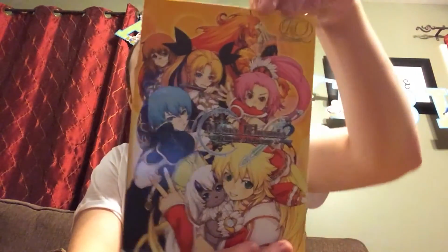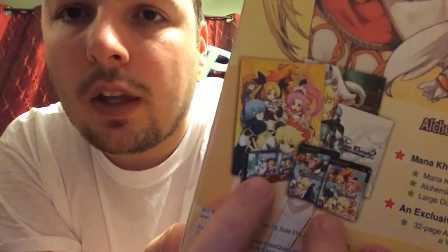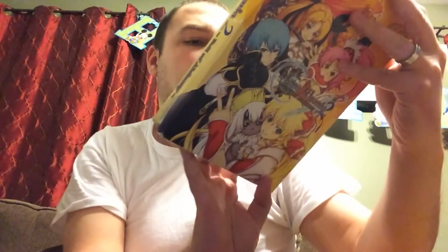Let's jump into this box. Craziness. The first thing I see is the Mana Khemia 2 Fall of Alchemy. Big box. Inside the big box is going to be the art collection book. There is no game. I have the game already, and I have the soundtrack already. The game, I believe I even have that right there, and then there's the art book. I might only be missing just a poster to have that 100% complete.